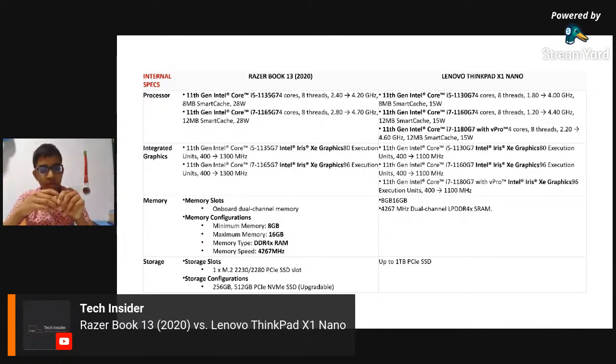I mean, the storage of the Razer Book 13 2020: 1 M.2 2230 PCIe SSD slot. Storage configuration is 256GB, 512GB PCIe NVMe SSD, which is upgradable. Coming to the Lenovo ThinkPad X1 Nano, we have the 11th Gen Intel Core i5-1130G7, 4 cores, 8 threads, 1.8 to 4 GHz, 8MB Smart Cache, which is 15 watts.